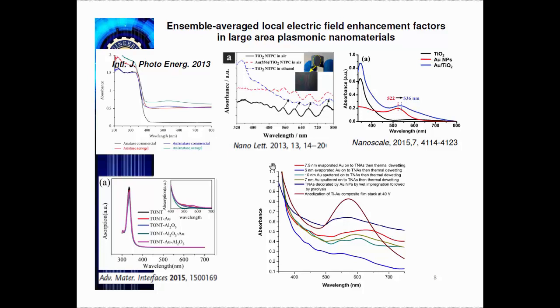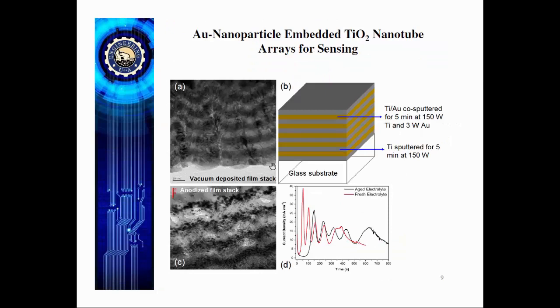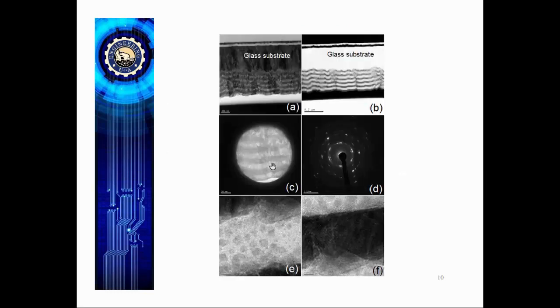The way we did it is we made a multi-layer stack by sputtering. We sputtered titanium and then co-sputtered titanium and gold. So we created this alternating layer stack, and then we subjected it to electrochemical anodization, and that resulted in this plasmonic nanocomposite where the nanoparticles were embedded inside the nanotube. So these are transmission electron micrographs showing the nanoparticles in the structure.